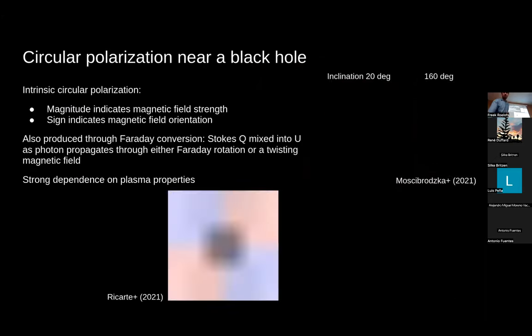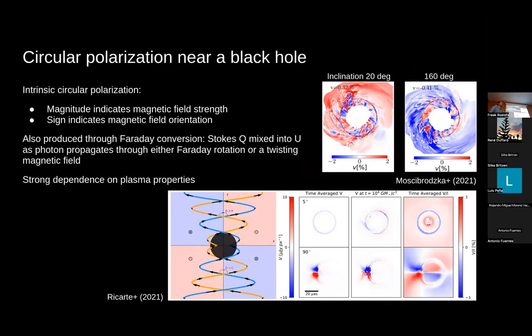structures. Then in addition to this linear polarization, there's also circular polarization. Circular polarization is generated also intrinsically in the synchrotron process, and it gives us information about the strength and orientation of the magnetic field.